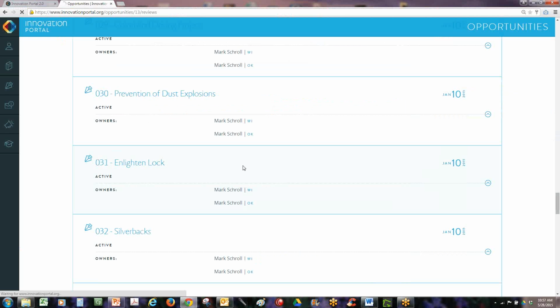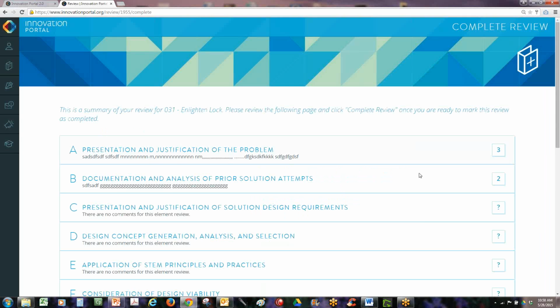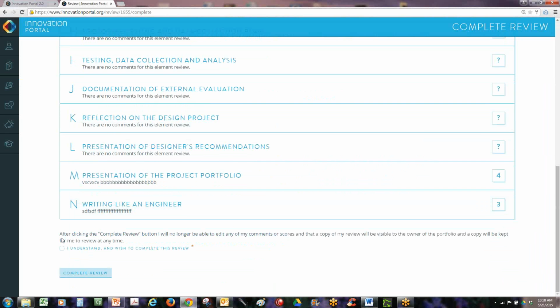what I've done here is I've opened my account. I'm just accessing this portfolio. If you remember in the demonstration, I haven't submitted anything yet. So let's pretend that I've stepped away or created another portfolio. I can come back to complete review, and if I scroll down to the bottom, this radio button is telling me that I wish to complete this review, so I understand it'll be taken away from me in complete review. I can do that.